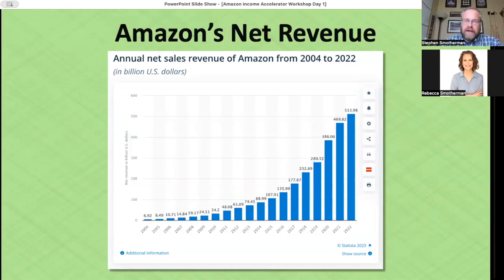And there's updated numbers that continue this pattern, and you can see on your screen that on the left side, back in 2004, sales and revenue on Amazon was about $6.5 billion, and now it is up to over $500 billion and just continues to grow. And Amazon had its biggest growth jump in 2020.